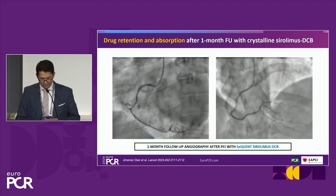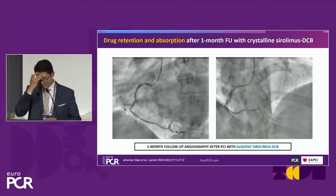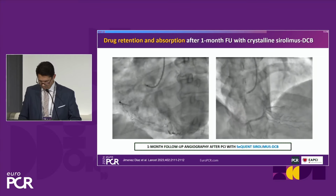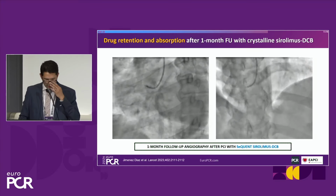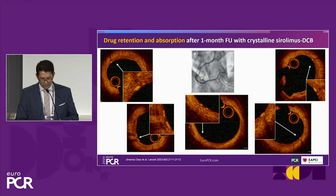But we conducted a follow-up at 1 month in this patient. You can see the angiographic result was really good, but we continued doing an OCT in this case. And we were able to see that practically all these images were endothelialized and embedded in the endothelium or in the media of the artery wall. You can see it well distributed in all the treated part of the vessel 1 month ago.